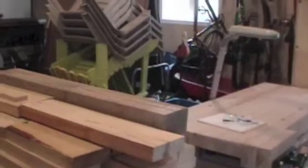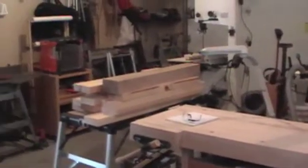There's my workbench. I love my workbench. I just got the front vise reinstalled, which is nice. That was a royal pain in the neck. So if I'm standing at my workbench, I can see out towards the garage door, and there's the wall with my tools on it.